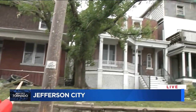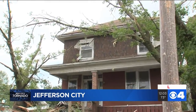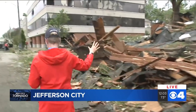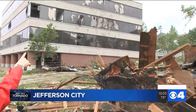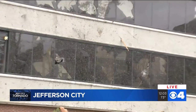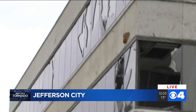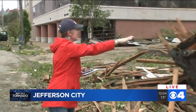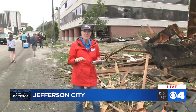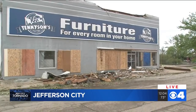Take a look at this roof here. It's missing. Next door, we actually have a roof, so that damage is very sporadic. And you come over here, this is actually a law firm, and you can see a 2x4 jammed into the stucco, the side of the building, of course, all the broken glass. On this side, about 3 stories up, a piece of plywood jammed into the stucco, a shingle jammed into the stucco. All of this right here is the entire roof from a staple here in this community, Tennyson's Furniture. It's been selling furniture since the 1930s.